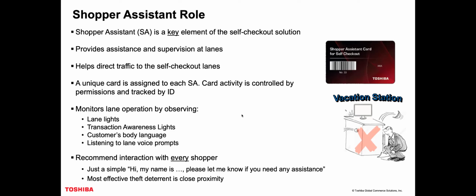It's not for the shopper assistant to stand there checking their Facebook status, right? You want them working with the shopper at the lane. They are your first line of defense. They need to be helping the shopper, supervising the lanes. When an intervention occurs, they have a shopper assistant card that only they have. They don't share it because now through the reporting, you can track everything they've done when that card was scanned, right? All that good stuff is there. They're there to monitor body language, monitor the lane lights, listen to the audio prompts if they're turned on. Why is that important? Well, if you hear bananas too many times, you know something's going on.